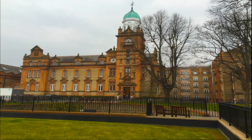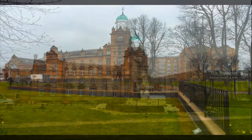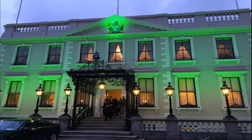And it's hard to get a feel for how big this place is. Maybe if you could judge by the people that you see walking around in the pictures, but it's absolutely enormous. And it's got a subterranean restaurant where the kids will eat. And it's just on a main street. It's just about 2 miles outside of Dublin, 3 miles. And this is the neighborhood. This is what the typical houses look like. And this is a shot of the mayor's house.